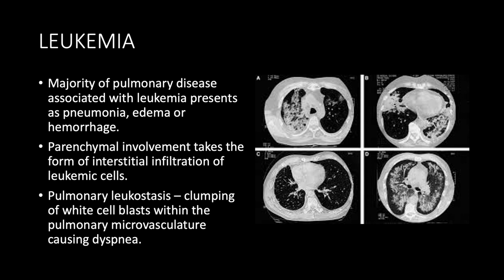An unusual pulmonary manifestation of leukemia is pulmonary leukostasis, which is seen in acute leukemia or in those in blast crisis. In this condition, the white cell blasts clump within the pulmonary microvasculature to produce dyspnea. Approximately half of affected patients have normal radiographs, whereas the remainder demonstrate a diffuse reticulonodular pattern of disease.